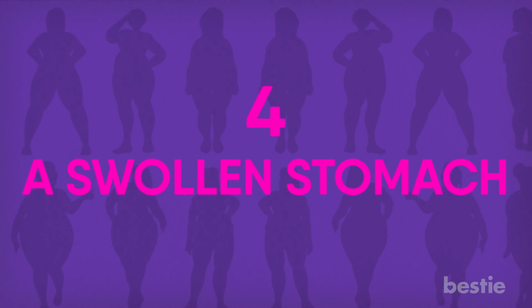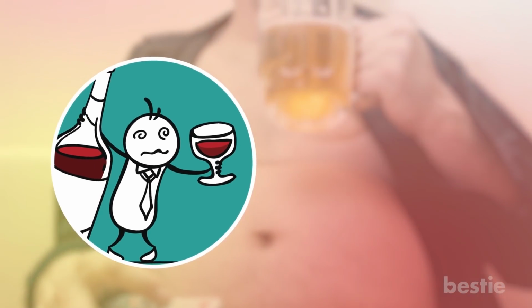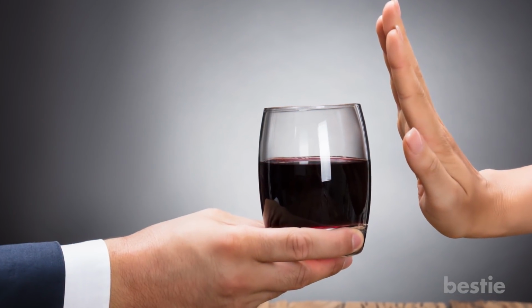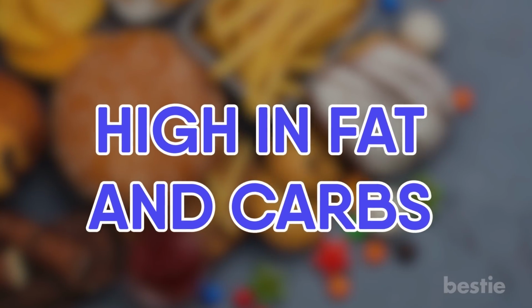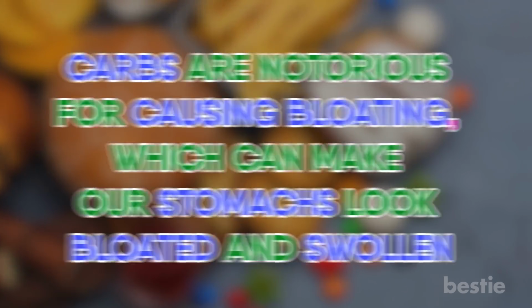Number 4. A swollen stomach. The fat in the stomach is largely due to excessive alcohol consumption and possible breathing difficulties. The easiest way to reduce a swollen stomach is to cut back on alcohol consumption. You should also cut back on greasy foods, which are high in fat and carbs. Carbs are notorious for causing bloating, which can make our stomachs look bloated and swollen.